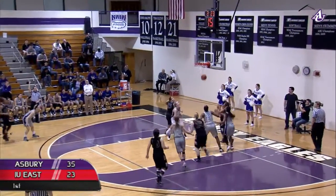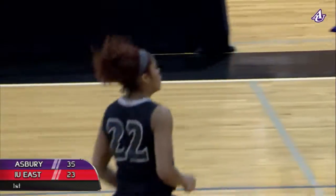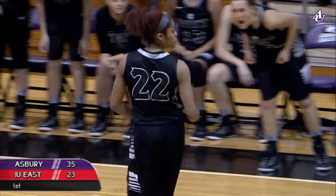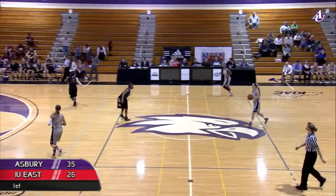Here's a three-pointer from Tia King, puts it up and good. That was a deep three-pointer for Tia King. And this lead is cut to 9. First time the lead's been under double digits in a long time.